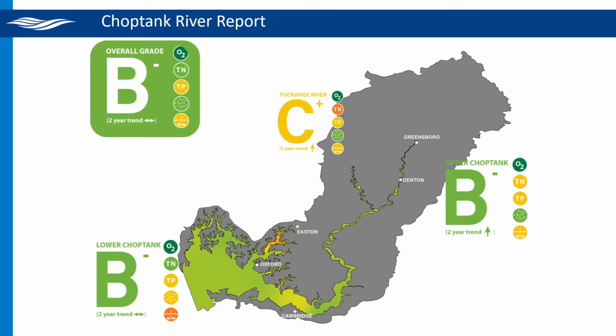Total nitrogen loads showed an improvement in the Upper Chop Tank River as well, but overall, nutrients and poor water clarity are holding down the overall score for the Upper Chop Tank River. Moving downriver in the Lower Chop Tank River, we saw the worst conditions of water clarity than anywhere else in the river system, and we also saw worsening conditions of chlorophyll A and the amount of algae blooms that occurred in the Lower Chop Tank. Total phosphorus levels remained stable, although still graded at a C.